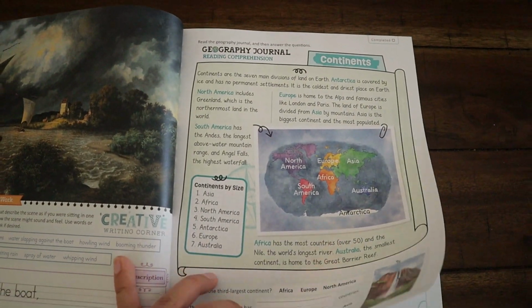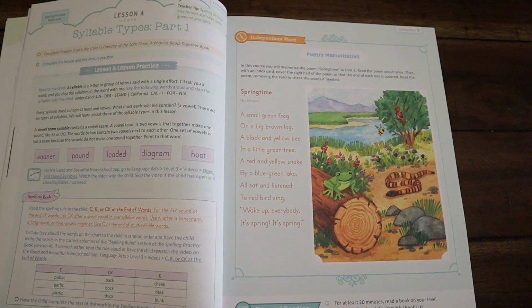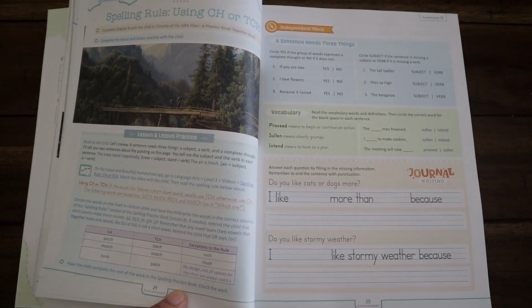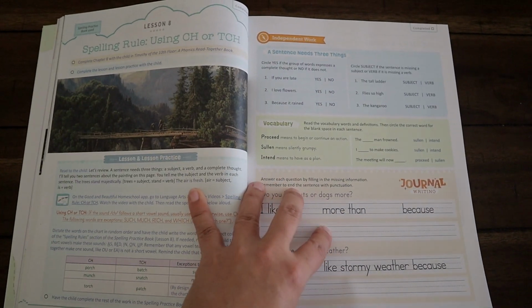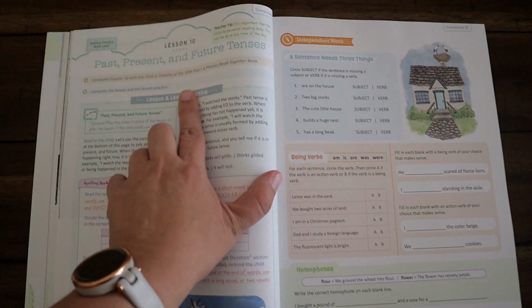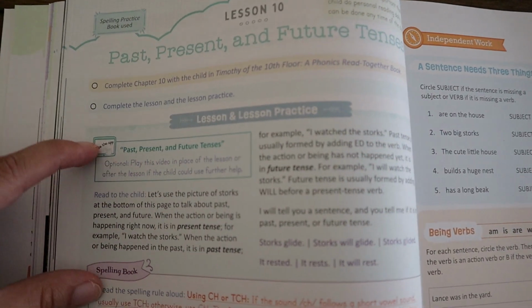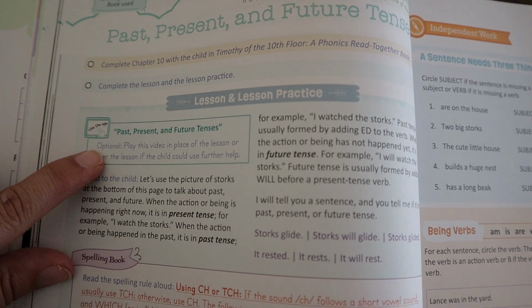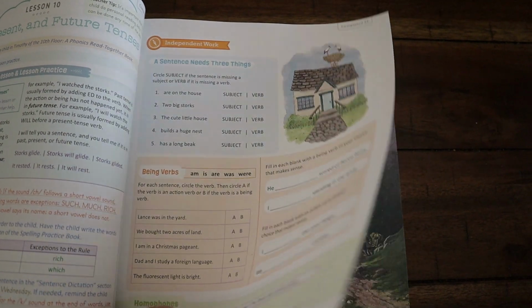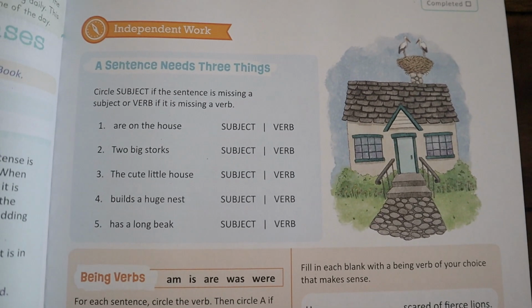So here's a little bit of geography, syllables, and I'm just flipping through this. That's basically how this language arts works. You go through, you read the book together, you work on this lesson. Here is another video lesson. This one has the spelling book, so you do the spelling book, and then they can do their independent practice on their own.